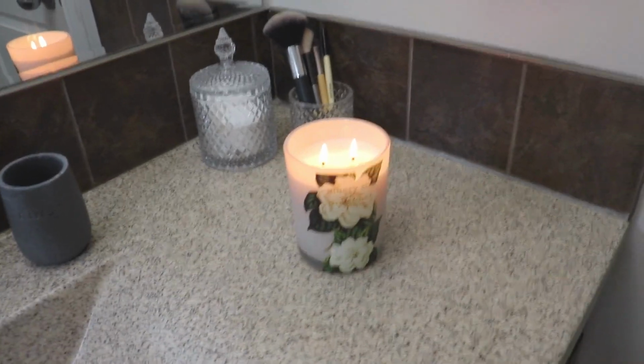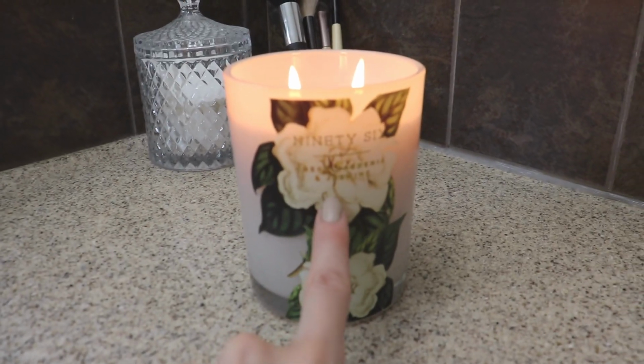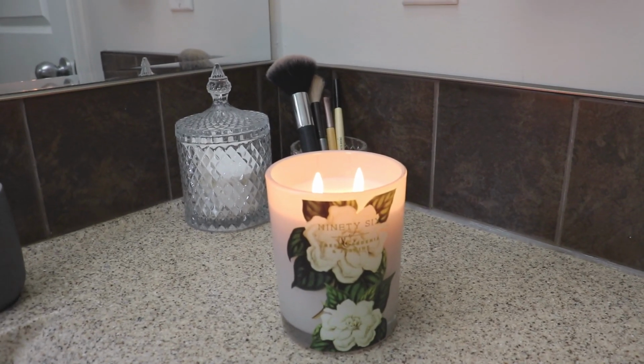And then I have this candle in front. This one is by the brand 96. This one is the scent Fresh Gardenia and Jasmine. It smells absolutely amazing, you guys. It's like a very creamy, soft floral scent.